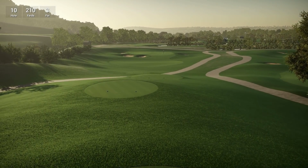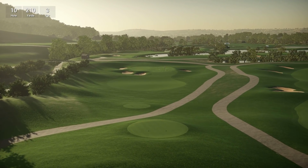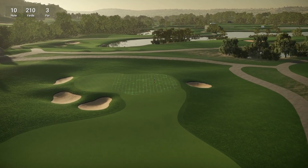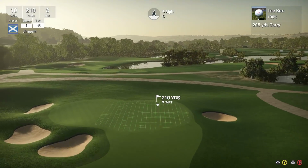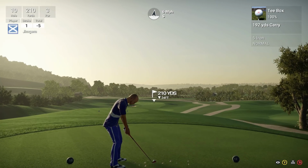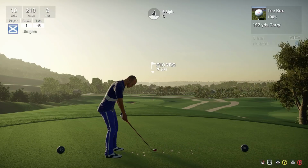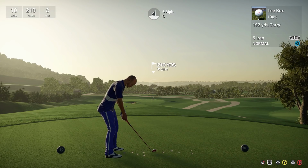Okay, par 3, hole 10, 210 yards. Look at that view, isn't that awesome? Very, very picturesque, very natural looking as well. Okay, 210, so that's playing around 202, I reckon. Let's go down to this. The 5-iron should be okay, I reckon. Actually take a little bit off as well. Hope I haven't took too much off here.